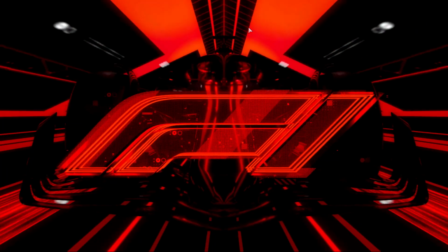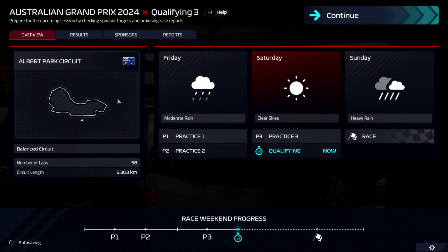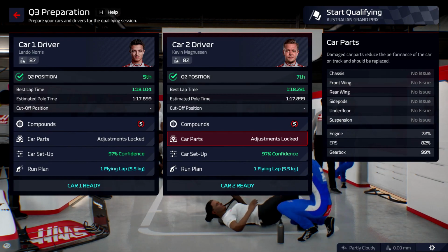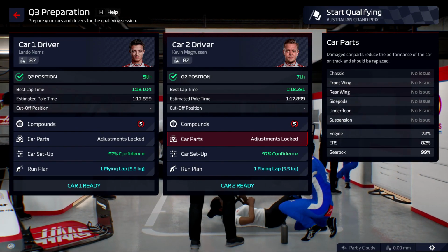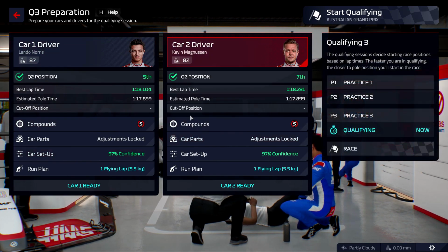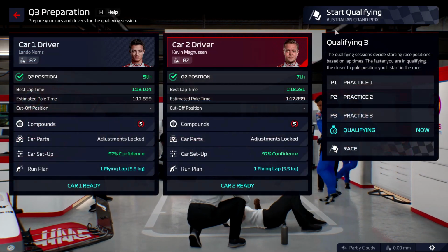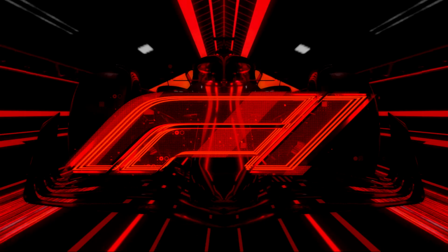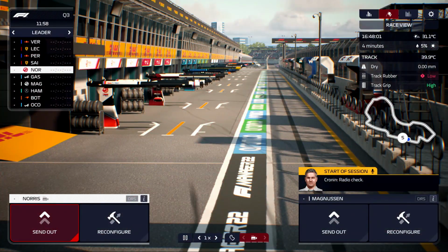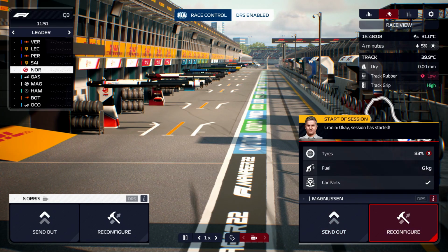We're really on the back foot today. But now, heading into Q3 on an old set of softs. Not too old. Radio check. Radio's good.